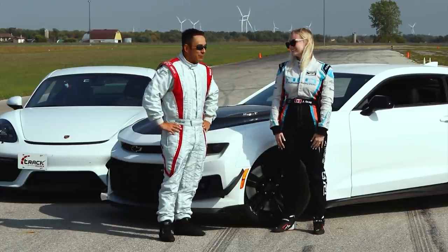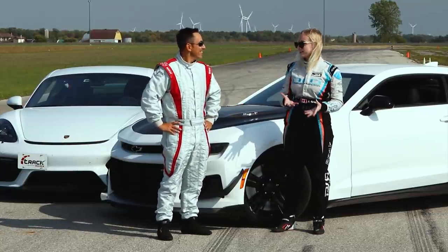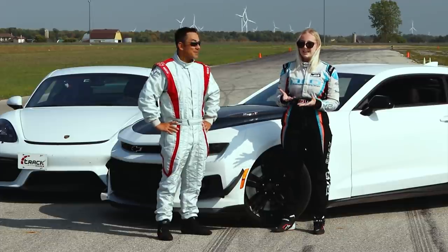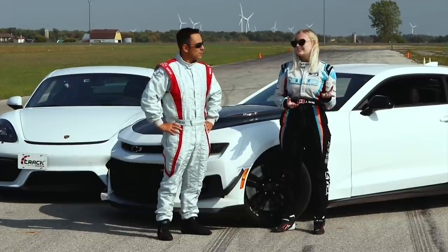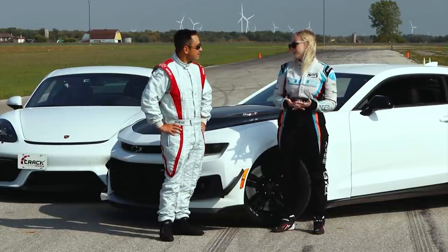I like that. So, what was your input, though, first time doing autocross? What did you think about it? Honestly, it was really cool just to see how the car kind of operated through the tighter sections that you can't really get on an actual track. So it was really cool to see how it performed in that kind of situation.